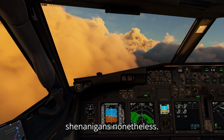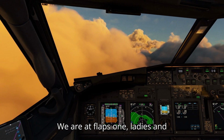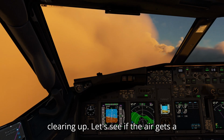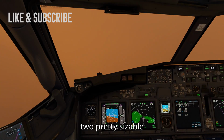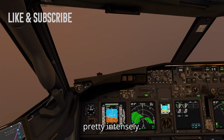So, shenanigans nonetheless. We are at flaps 1, ladies and gentlemen. We're going to get through this turn. Clouds are clearing up. Let's see if the air gets a little less choppy for us. We have hit 2 pretty sizable turbulence that shook us pretty intensely.